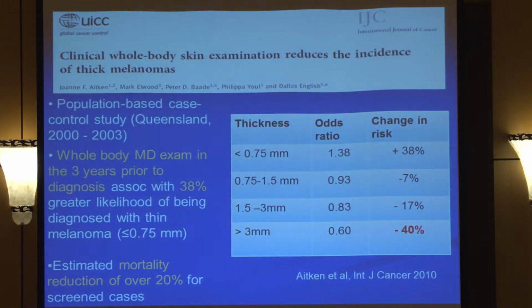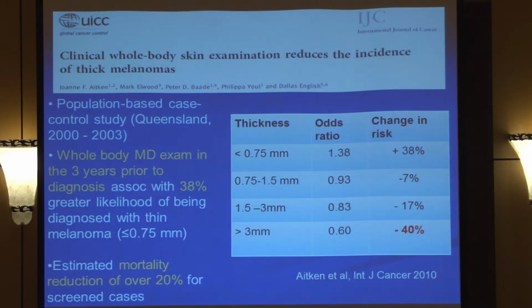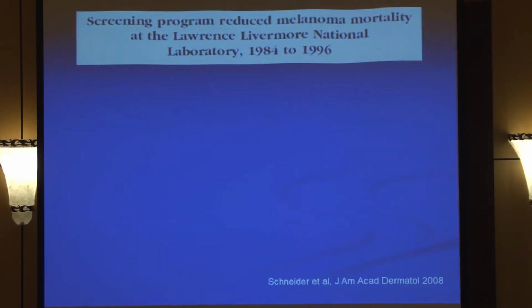Since the 2009 statement, though, there have been additional data to support physician skin screening for reduced melanoma mortality and thickness. And this is one study out of Australia. It was published in 2010, and it looked at newly diagnosed cases between 2000 and 2003. There were about 3,700. And what they found is that individuals who had had a clinician skin exam within 3 years of their melanoma diagnosis were nearly 40% more likely to be diagnosed with a much thinner melanoma, 0.75 or less. And they extrapolated this to the mortality statistics and found that this population of patients had a likely 26% reduction in the mortality risk compared to the patients who didn't have the exam.